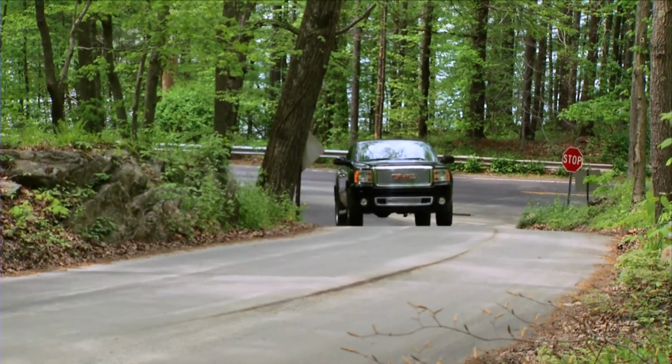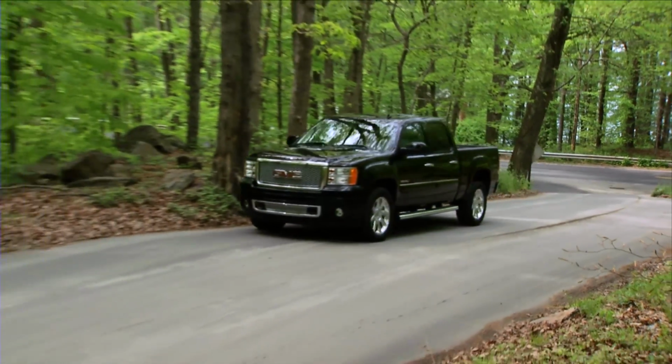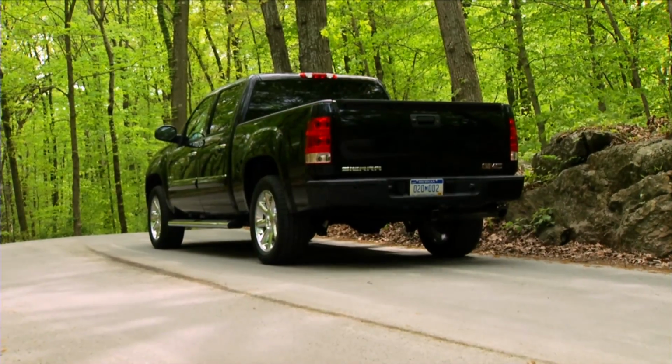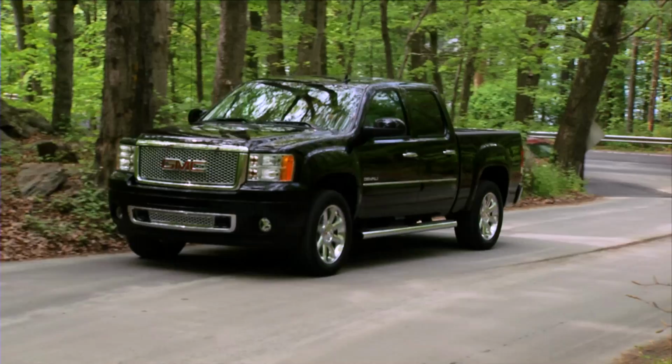Another driving feature that caught my attention was Hill Start Assist. This system prevents the pickup from rolling when trying to pull away on a grade. It holds the truck stationary for 2 seconds after the brake is released, giving me time to apply the throttle.